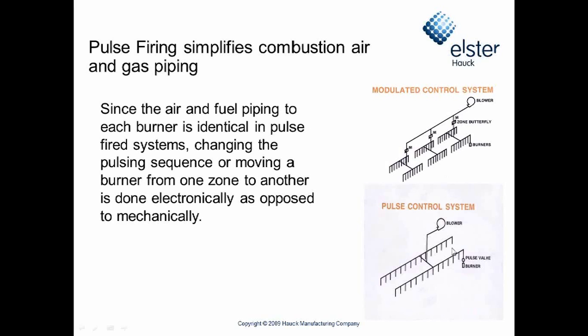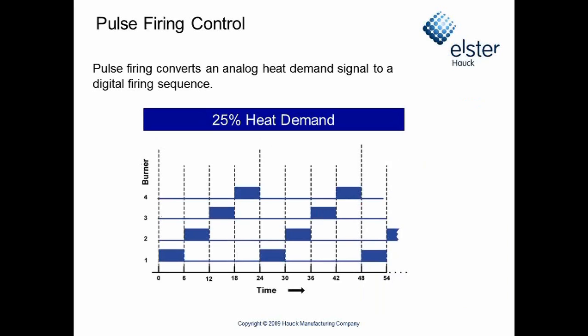In a pulse system, down here, all your burners get the same air and all your burners get the same gas. So each burner is independent, and you can then zone those, divide those out as you see fit. The upper picture shows 3 zones. We can divide that lower picture into 3 zones, 6 zones, 8 zones, 1 zone. However you need your furnace to be designed for your application, it can also be changed on the fly depending on how you operate your pulse system.